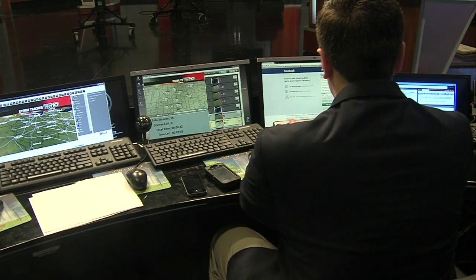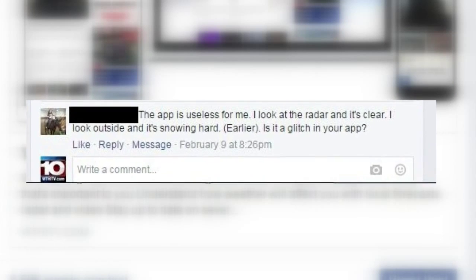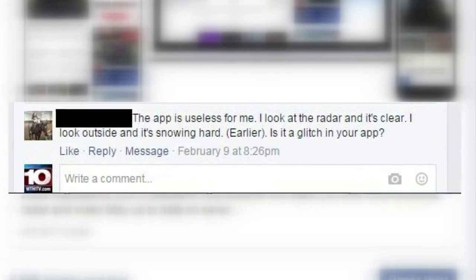Snowfall isn't just difficult to travel through across the Wabash Valley. It can also be hard to track. That's why Storm Team 10 meteorologist Matt Brooks has a few tips you can use the next time you check the radar on your phone. Here at Storm Team 10, we strive not only to get you the best forecast, but to keep you informed too. One viewer wrote us on the News 10 Facebook page saying, "I look at the radar and it's clear. I look outside and it's snowing hard. Is it a glitch in your app?" The truth is, it's not a glitch.